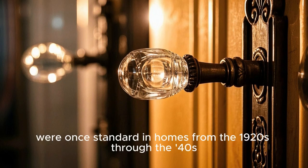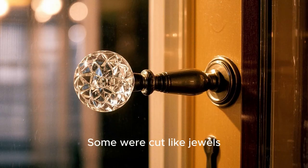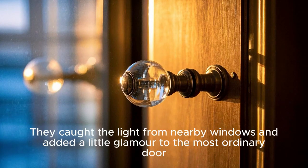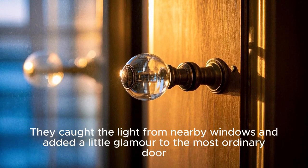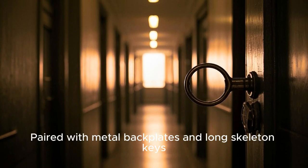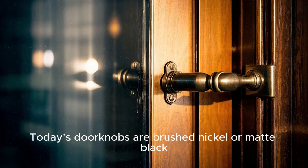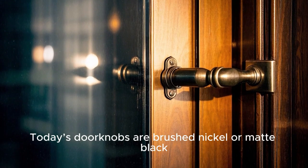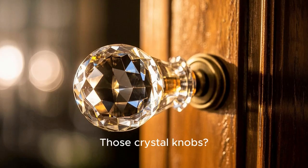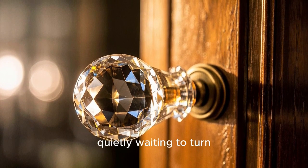8. Crystal or glass doorknobs, elegant, cool to the touch, and just a little sparkly. Glass doorknobs were once standard in homes from the 1920s through the 40s. Some were cut like jewels, others were smooth and round. They caught the light from nearby windows and added a little glamour to the most ordinary door. Paired with metal backplates and long skeleton keys, these knobs made even a simple hallway feel special. Today's doorknobs are brushed nickel or matte black. Functional, yes, but forgettable. Those crystal knobs, they were functional beauty, quietly waiting to turn and invite you into the next room.